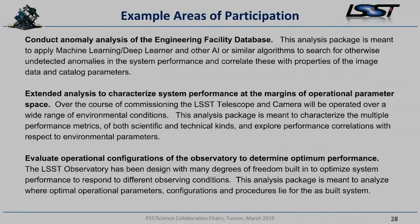Another one is to evaluate the operational configurations, as recorded in the engineering facility database of the observatory, to determine optimal performance. You can think of the LSST system writ large as having a huge number of adjustable knobs on it. And the commissioning team will not have the capacity to exhaustively explore how to tune those adjustable knobs for optimum performance. We will certainly tune those adjustable knobs to meet the SRD requirements. I suspect that as we learn more about the system, we will continue to refine the adjustment of some of the parameters to improve the performance above and beyond the SRD. Those are just some ideas.